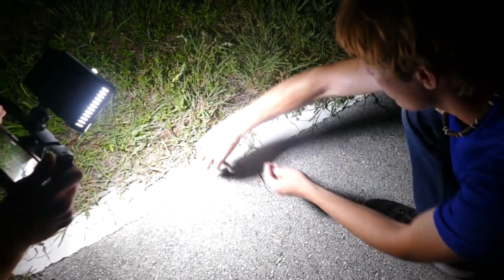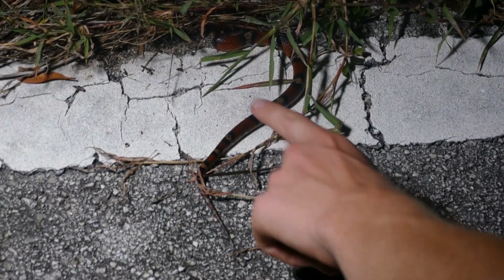All right, here you go, little guy. Back into the grass, come on. No, go that way. Go that way. Come on. Boop, boop, boop.